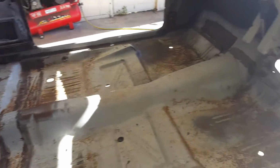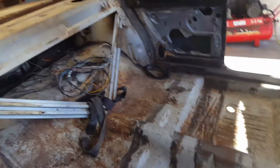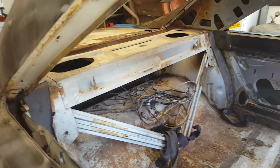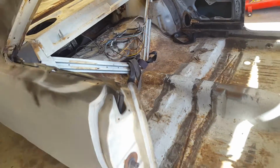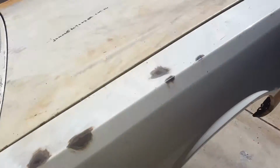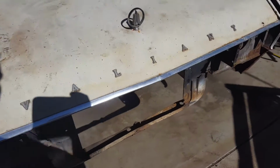So pretty much stripped this whole car down to a bare shell. I've still got a bit of a tail-up loom sitting in the back there, handbrake cable still in, and the rear brake lines, and one window. Besides that, the car's all been stripped.